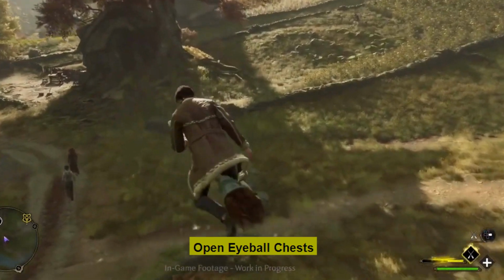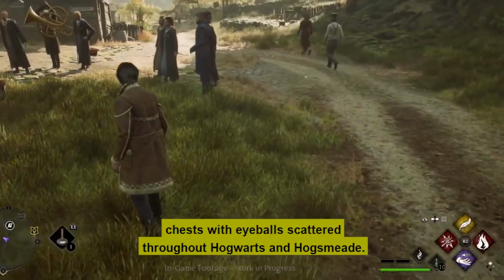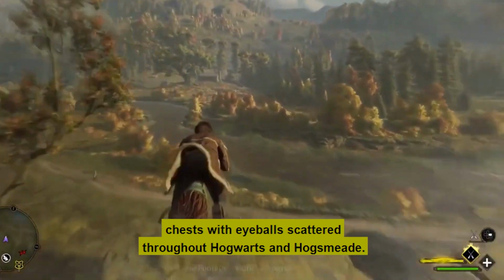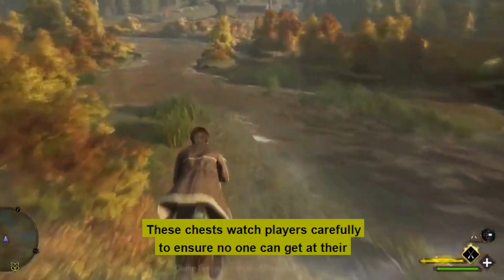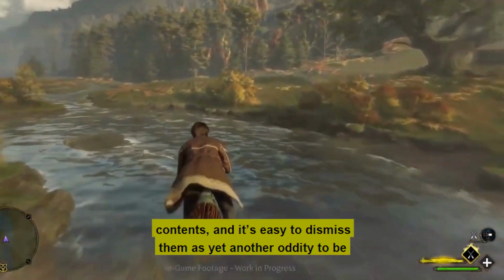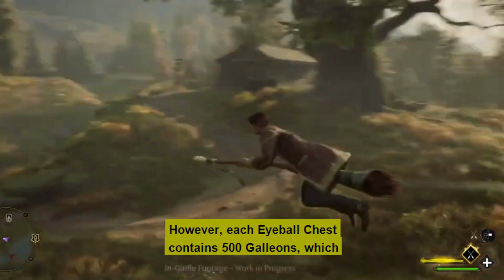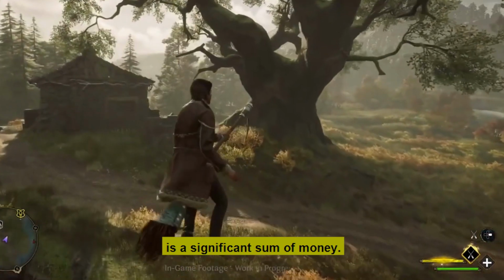2. Open eyeball chests. In the first few hours of the game, players will likely spot strange chests with eyeballs scattered throughout Hogwarts and Hogsmeade. These chests watch players carefully to ensure no one can get at their contents, and it's easy to dismiss them as yet another oddity to be solved later through certain spells. However, each eyeball chest contains 500 galleons, which is a significant sum of money.